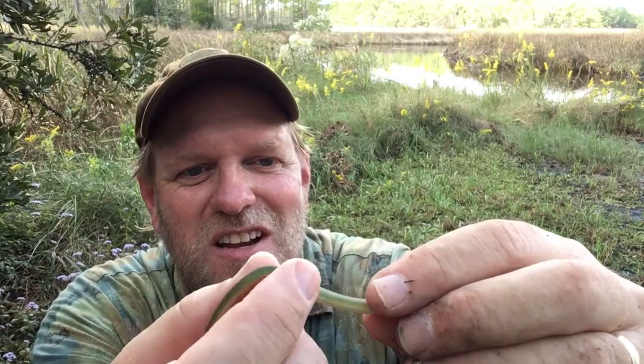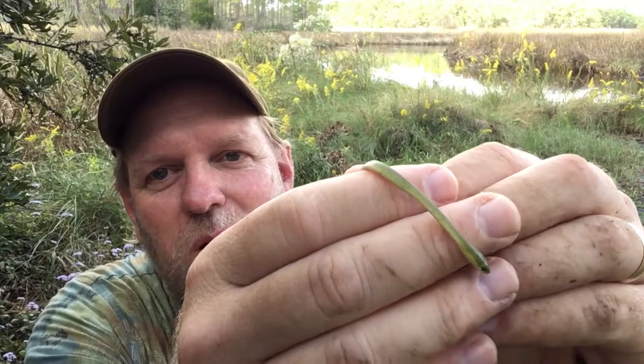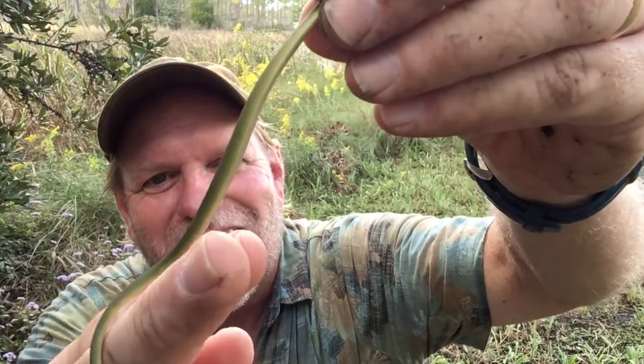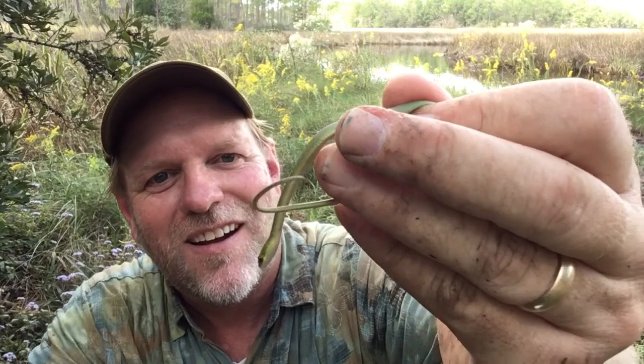Basically, the racers are a grab-and-eat kind of snake, and they'll eat pretty much anything smaller than them. Look at that, a yellow-bellied racer. He's so cute. These guys get much, much bigger than this, by the way. All right.